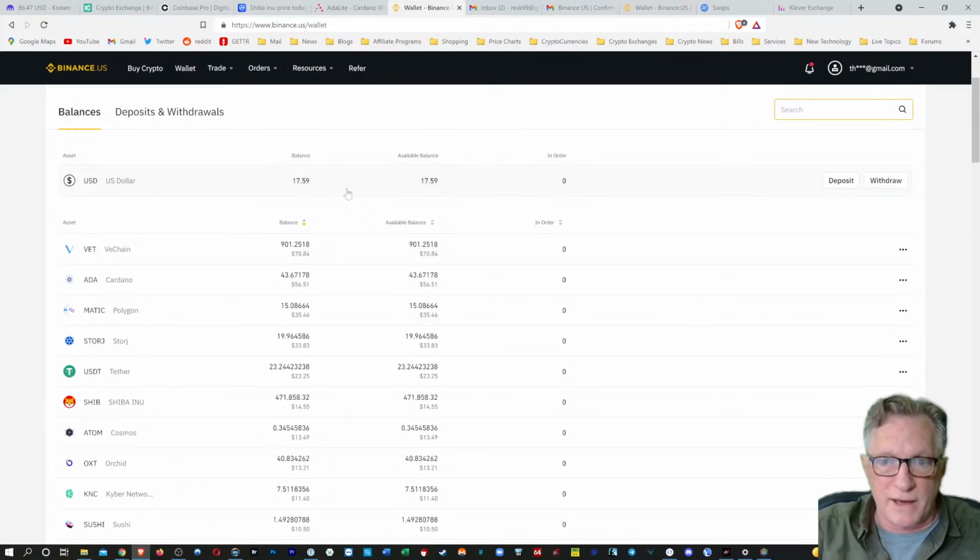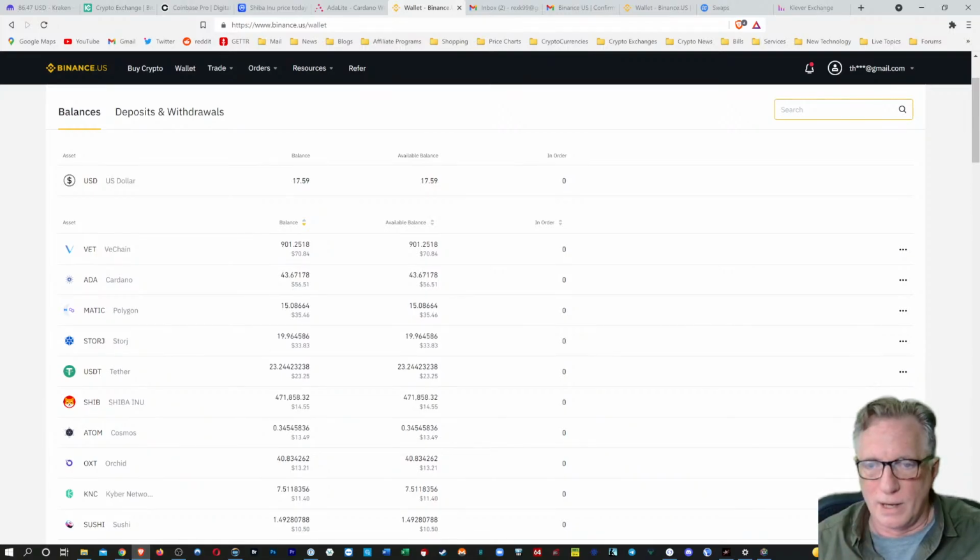But yeah, FTM coin on Binance would probably be the easiest, most straightforward way. Hopefully, on Binance, the FTM is available.